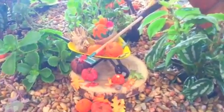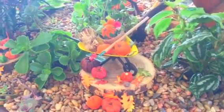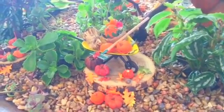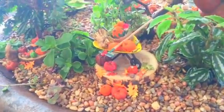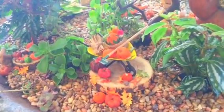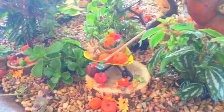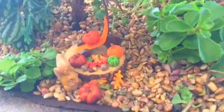Then, this is actually not a fairy set. This is the gnome. I call it the gnome wheelbarrow, because as you know, the gnomes do all the gardening for the fairies. Those fairies have it pretty good. So this is a beautiful yellow wheelbarrow with pumpkins, a rake with a leaf on it, acorns and leaves, and that is just the sweetest little scene for any fairy garden. Just adorable.